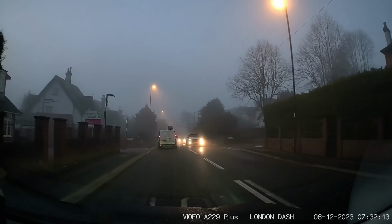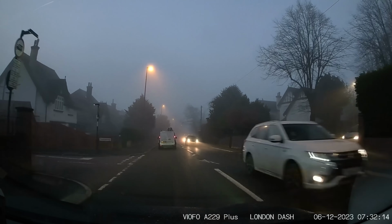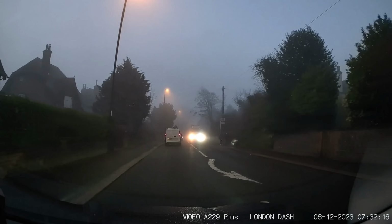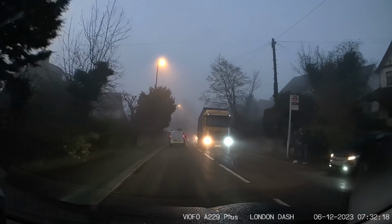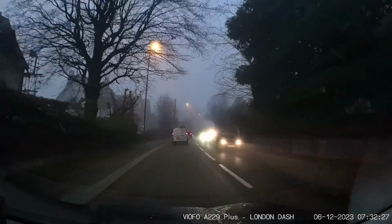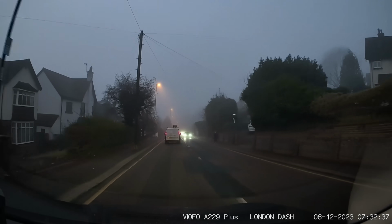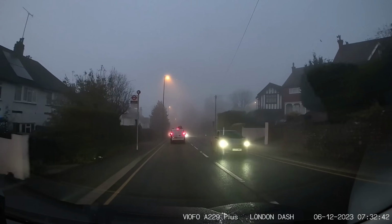And again, this is a professional driver. Number 25. Another professional driver with a faulty car. Now they're all important. It doesn't really matter what you do for a living, but you're driving the public around. You should have better standards for yourself.